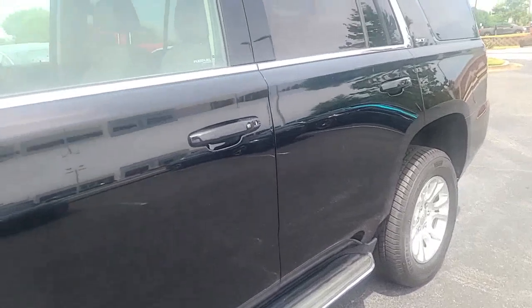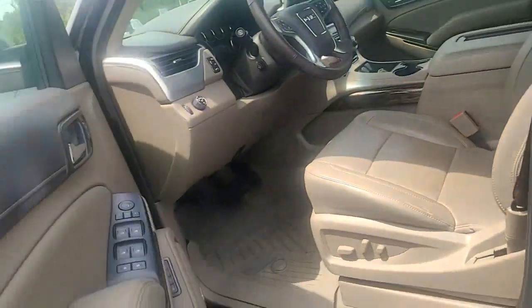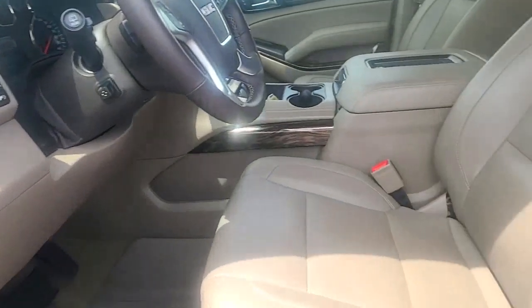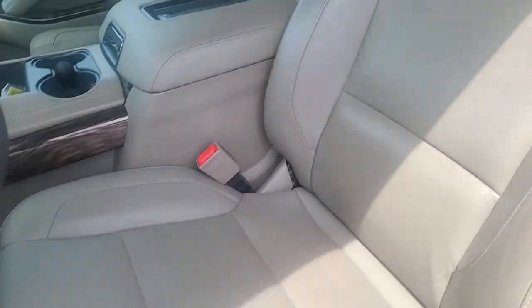Definitely love the fact it has a step rail, proximity opener, two-tone. Your leather is also in pristine condition, no tears or rips.